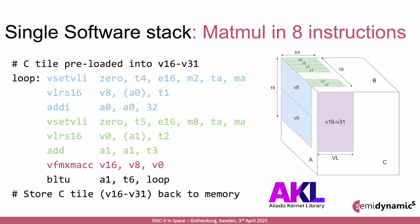And now is the time maybe that I talked about AKL to highlight this single software stack thing. And yesterday, Frank had the courage to put some instructions. So I said, I can put instructions too. And I wanted to show you that the very difficult matrix multiply in our machine is exactly 8 instructions. Lots of letters, but exactly 8 instructions. And basically, if you see on the right, that's the representation of a matrix multiply put in a cube. Don't be confused by the cube. Is the blue matrix A, the green matrix B, A times B plus the C produces a new C. That's what this code is doing.